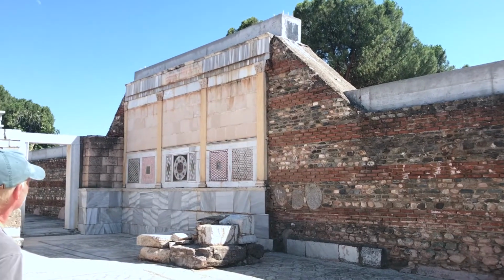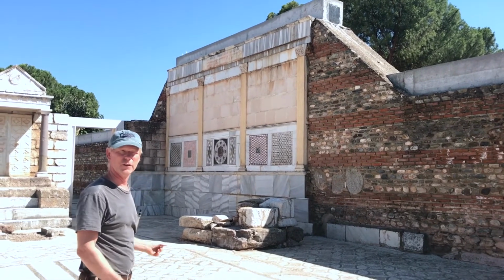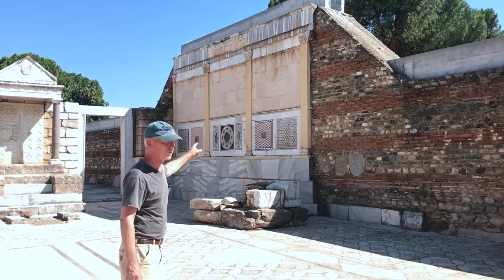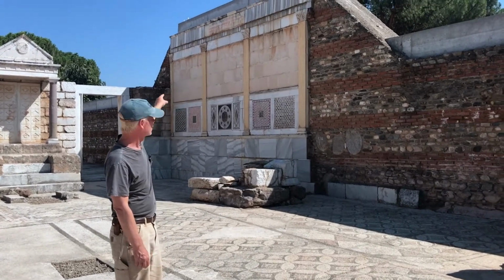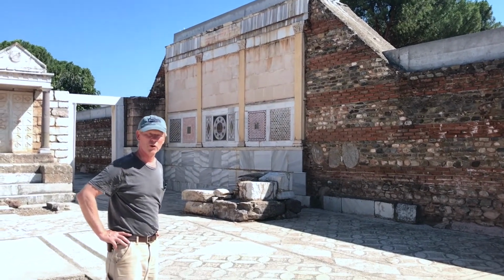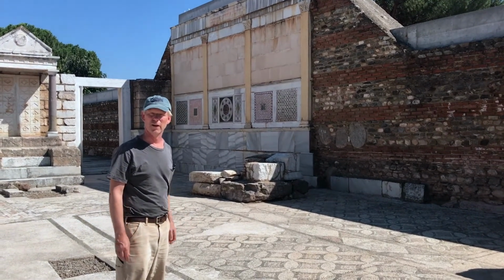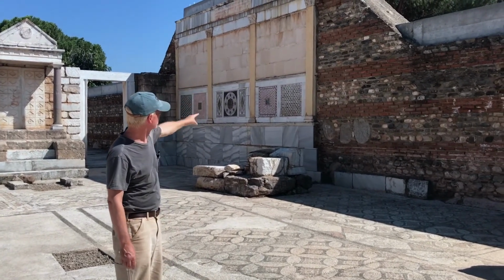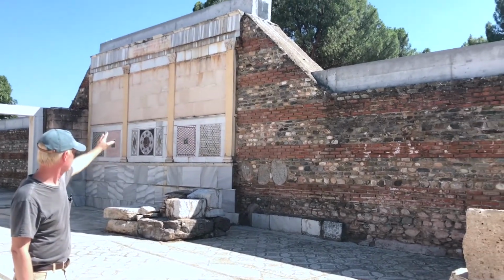So you can see here that in the 1970s, they restored, as an example, the type of interior wall decoration that this building would have had, with beautiful patterned colored marble, pilasters with capitals, and finally at the top, a dedicatory inscription recording the gift of this panel of wall decoration by one of the people who worshipped in this synagogue. So all of that is modern restoration, as is the brick and stone wall behind it that it covers.